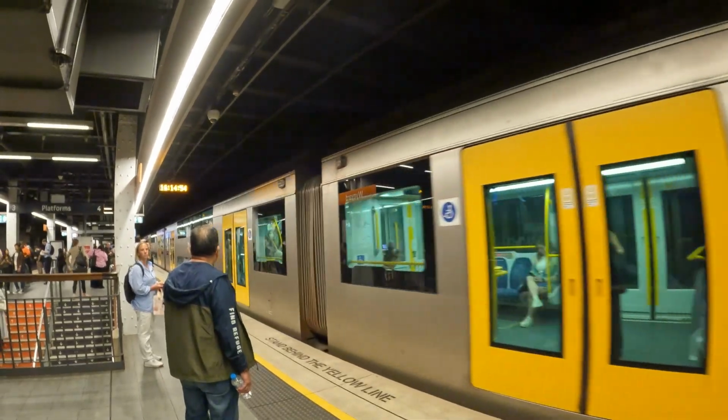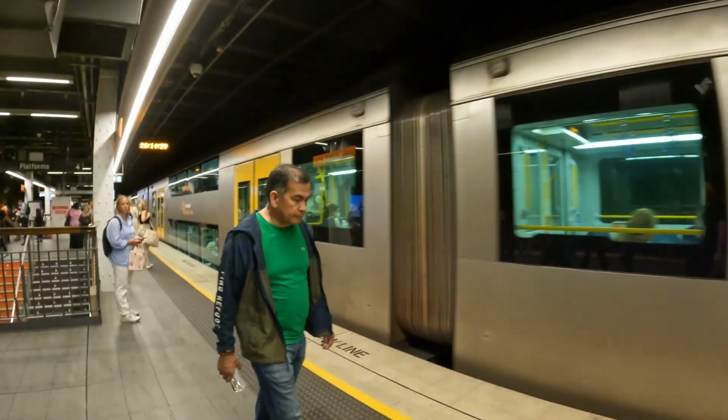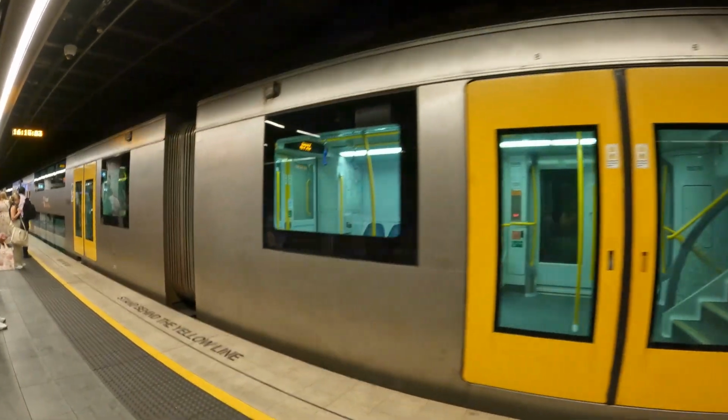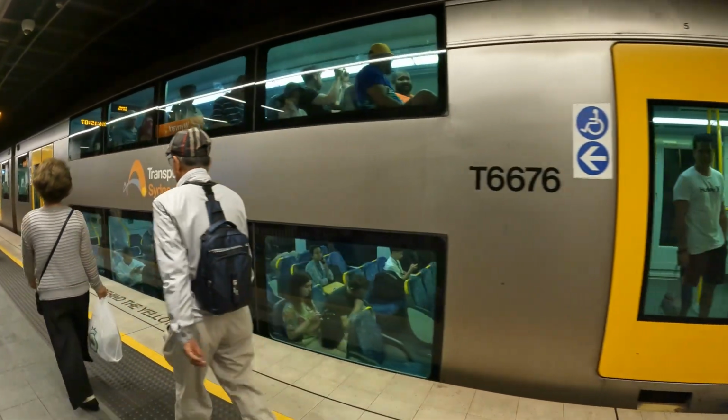The train on platform 4 goes to Hornsby via Croydon. First stop, Wilson's Point, then North Sydney, then all stations to Chatswood, then Roseville, Winfield.